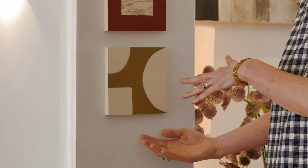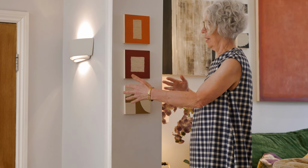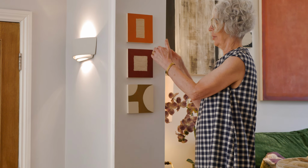But again here, what really interests me is how this lower one with the geometric shapes that come out of the painting creates a larger feel to the painting than the ones that are closed in. And these are the kind of possibilities that I'm playing with within my practice, which is keeping me going.